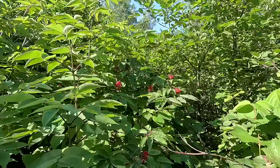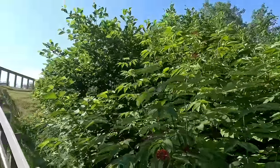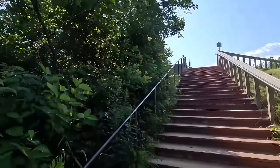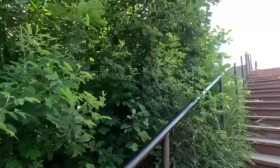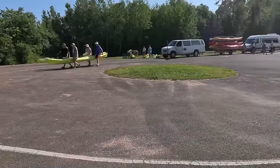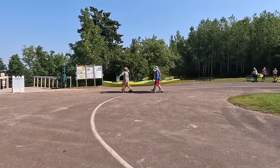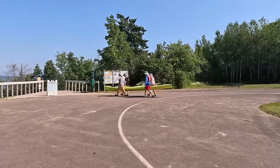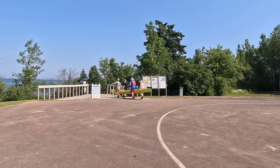Berries in here in those bushes. Everything can grow good here. Lots of water and moisture. All right, I'd want one with a motor on it. I don't know about them oars, but yeah, maybe a motor.